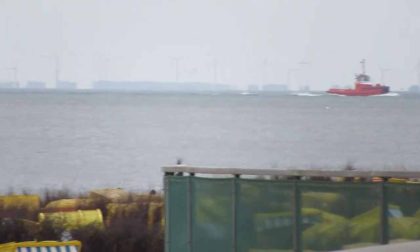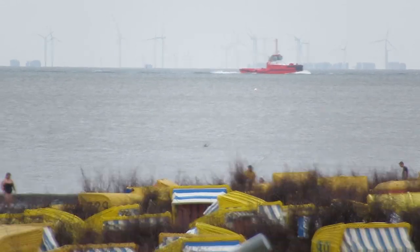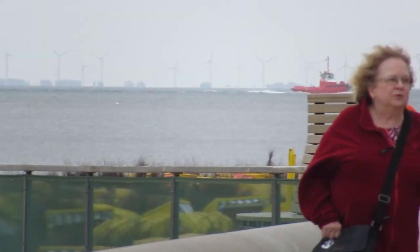Okay, it's a platform. Okay, two offshore tugs coming in. I guess there was a freighter that needed some assistance out there. I don't know why.